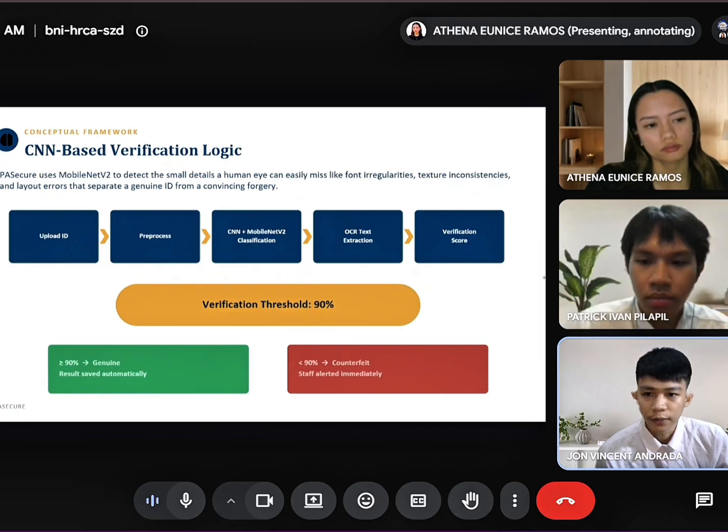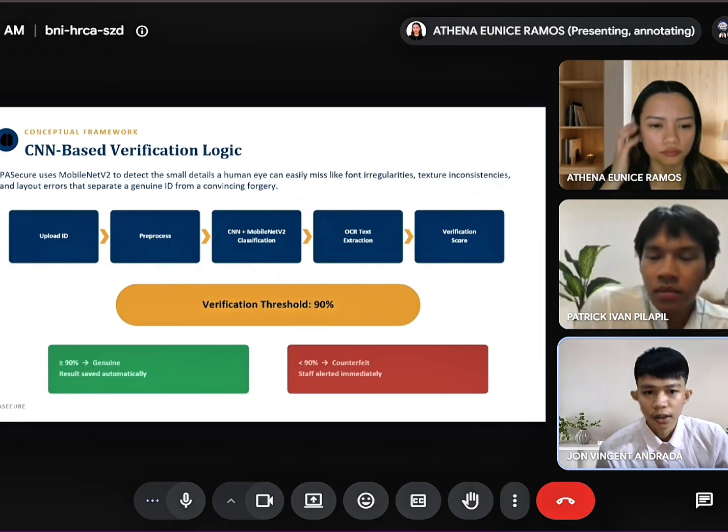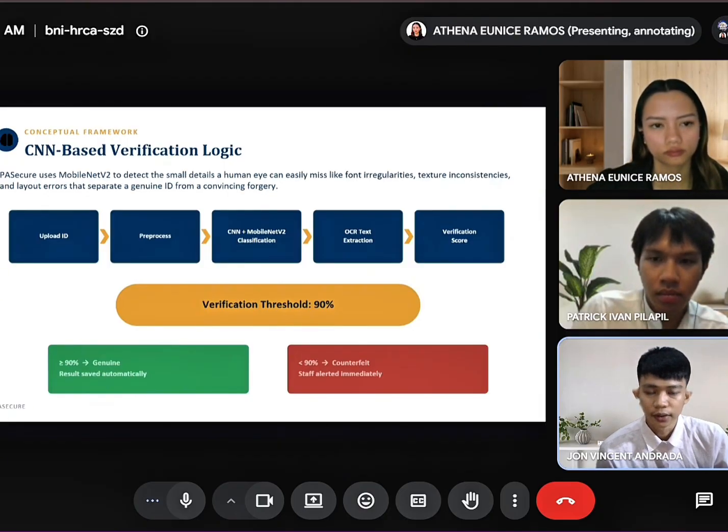And we have our verification logic. The CNN confidence score and auxiliary results are combined to generate a verification score. If the score is 90% or higher, the ID is classified as genuine. If the ID falls below 90% score, it is flagged as counterfeit, and the staff are notified for manual inspection.